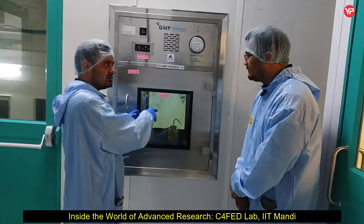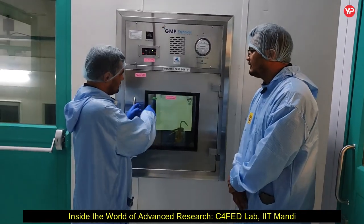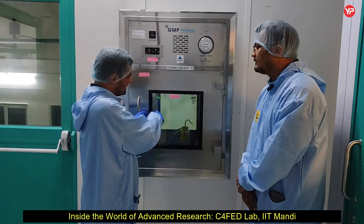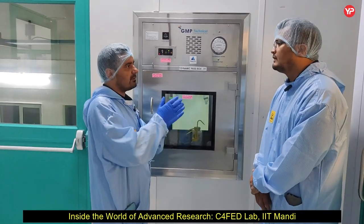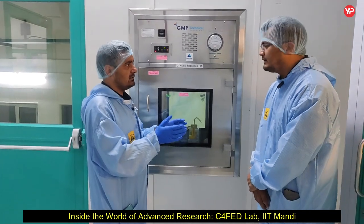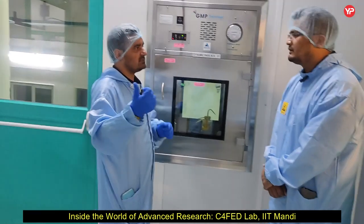It has UV sterilization and air circulation. First we keep the material inside, then we take it in, because whatever comes from outside may have some contamination. So that's why we take the shower in the beginning, right? Yes, that's why we take the shower in the beginning.